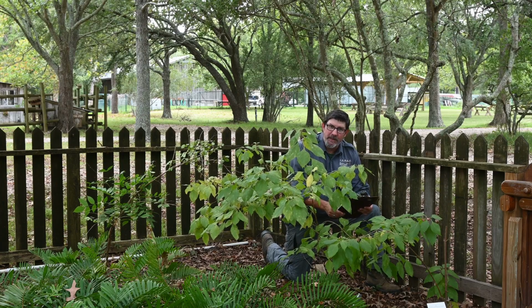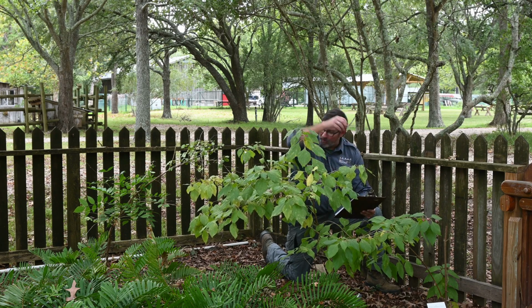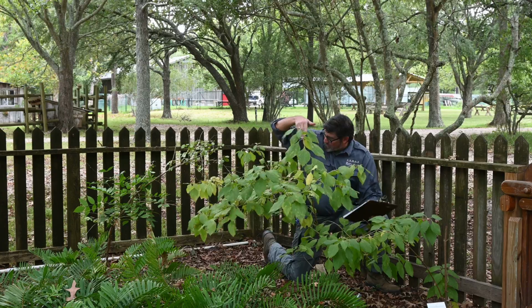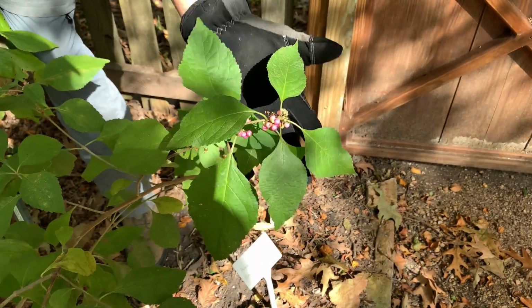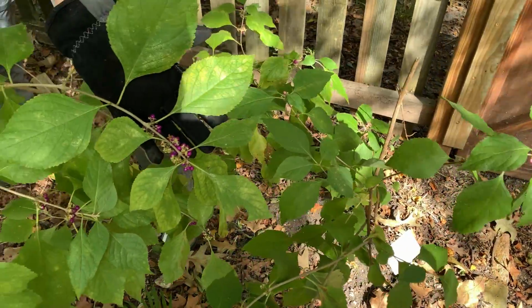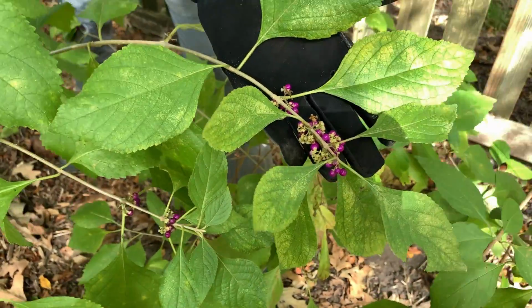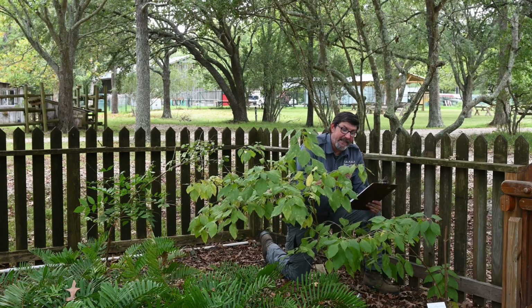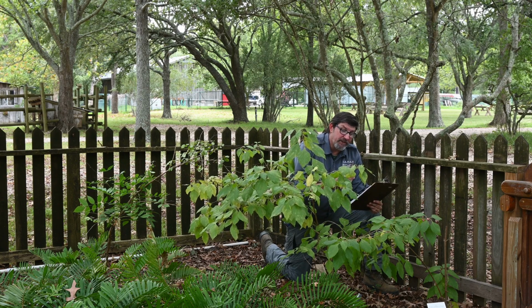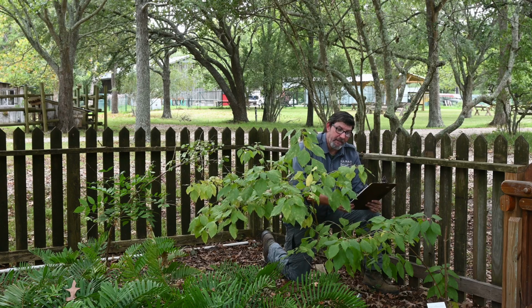Here we have the American beautyberry, Callicarpa americana. Callicarpa means beautiful fruit, of which we have some here. This is a shrub that grows well in the shade of a tree. It can grow 6 to 8 feet high. Flowers are insignificant in the spring, but are good nectar producers, especially for spring bees. There are several chemicals found in the leaves that seem to have mosquito repellent properties. The fall berries are eaten by birds and small mammals, and also can be made into mauve jelly or jam. It is in the verbena family.